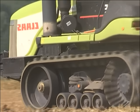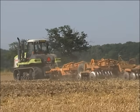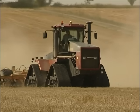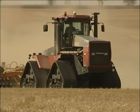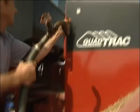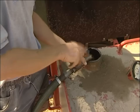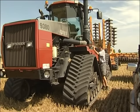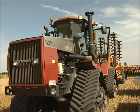The tractor pulling it doesn't have ordinary wheels, it has tracks instead. Whoa, look at that! That's a 4-track! That's the biggest tractor on the farm. Wow! Farmer Mark's helper, Farmer Sam, has to fill this giant up with fuel. Well, that's filled her up. Look how many steps Farmer Sam has to climb before he can get into his tractor.